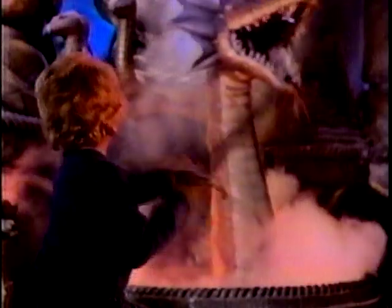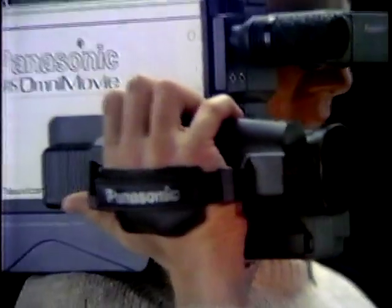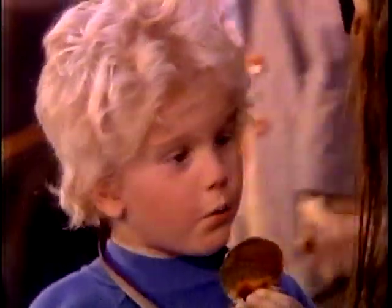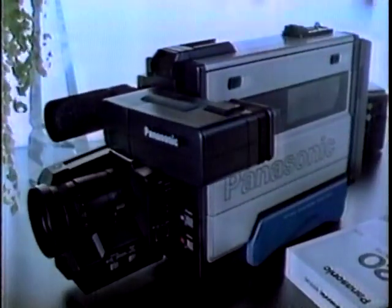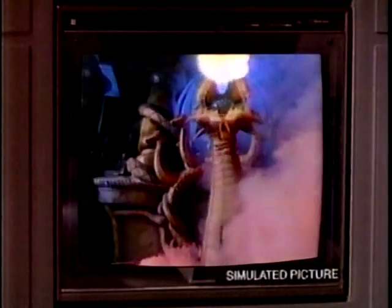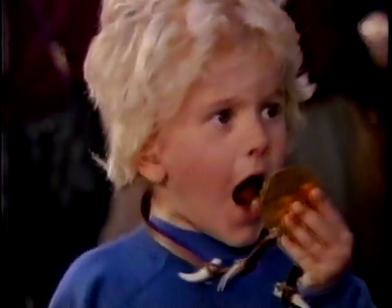Now, a world of magic is in your hands. Hey, Dad! Dragon Breath! Panasonic presents OmniMovie, a camera and video recorder in one. Capture magic moments forever. Get a close-up, Joe. Yeah. OmniMovie uses full-size VHS tapes, plays Hollywood movies or your own. Don't miss a single OmniMovie magic moment from Panasonic, just slightly ahead of our time.